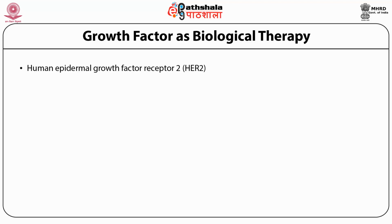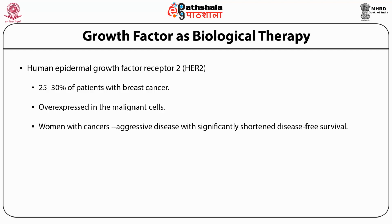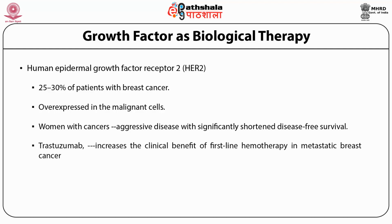These are present in 25% to 30% of patients with breast cancer and are overexpressed in the malignant cells of these patients. However, in women whose cancers have an aggressive disease and a significantly shortened life pattern, we have used the biological therapy called trastuzumab. This molecule is against HER2 and increases the clinical benefit of first line chemotherapy in metastatic breast cancer.